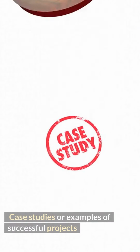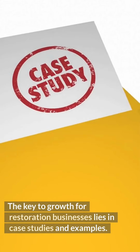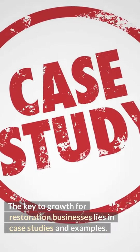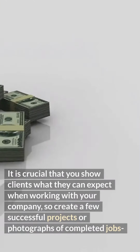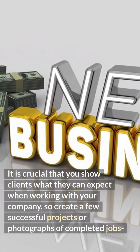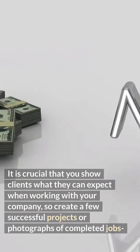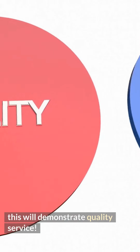6. Case studies or examples of successful projects. The key to growth for restoration businesses lies in case studies and examples. It is crucial that you show clients what they can expect when working with your company, so create a few successful projects or photographs of completed jobs. This will demonstrate quality service.